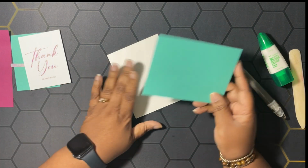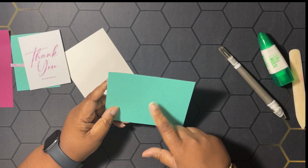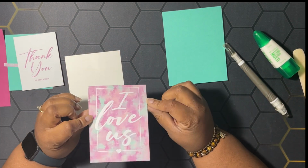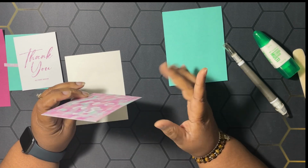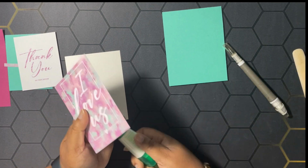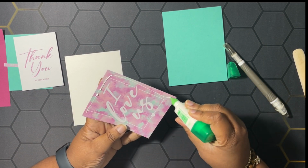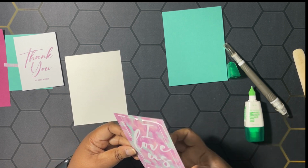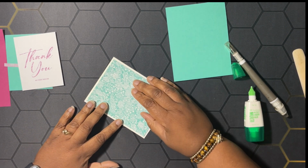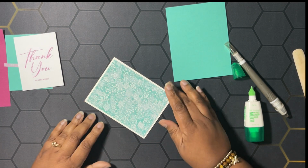So I have a card base already done up at 4 1/4 by 11, scored at 5.5. And we are going to layer, this is the Memories and More card pack piece that I cut down to 5 by 3 3/4. So let's go ahead and glue this down. We're going to glue that on here. This is a basic white that is 5 1/4 by 4. We're going to put that there.